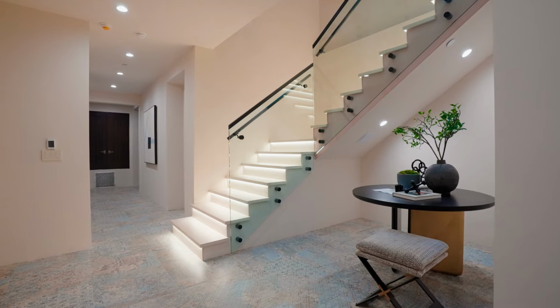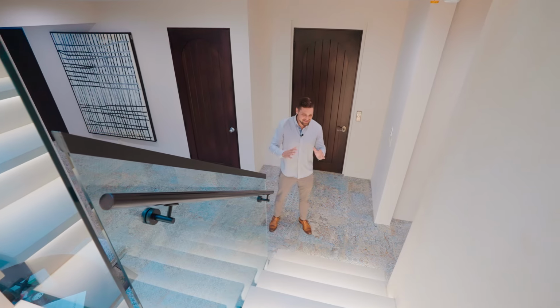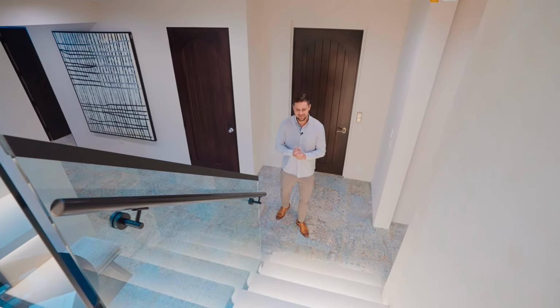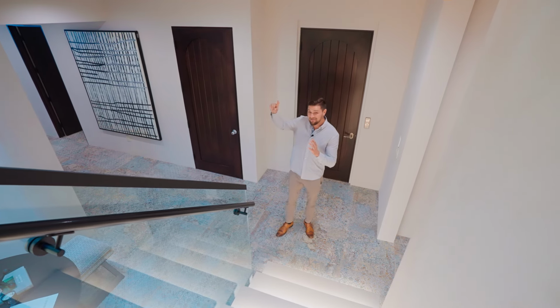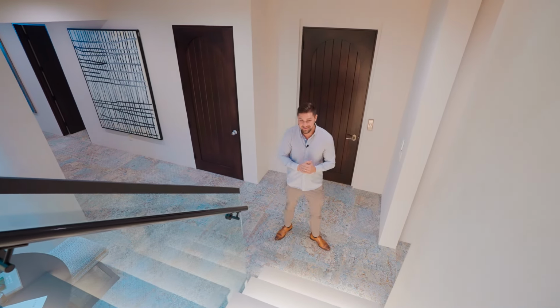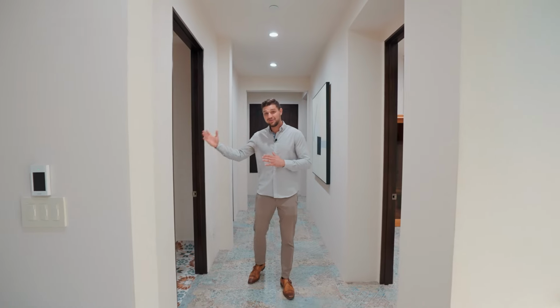As you can see, we have our underlit LED stairs, which are an amazing finish to any property. It really brings the luxurious feeling into the home. We're now gonna go check out the movie theater and then my favorite secret feature on the property. Let's do it. Down this long hallway, we have a very unique bathroom on my right, a fitness room on my left with a sauna.